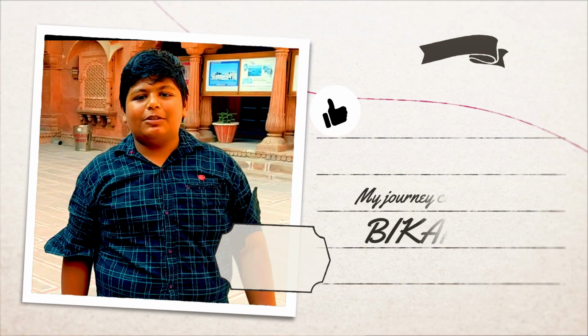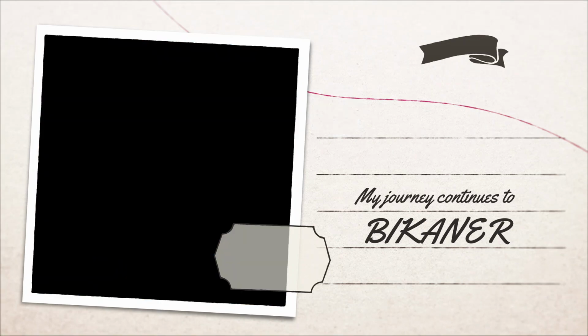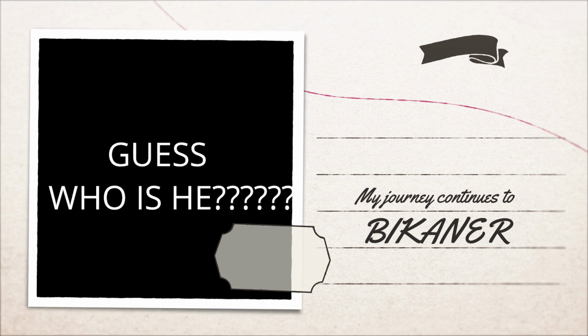This cannon was captured by Maharaj Gadsi from Jodhpur on 22 June 1751.